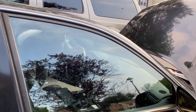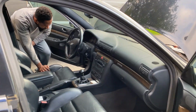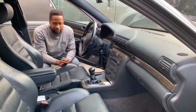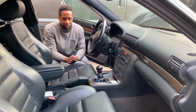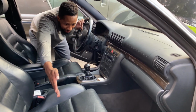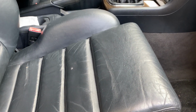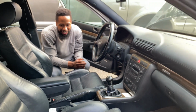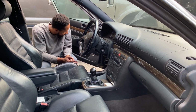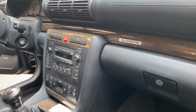Oh, it is locked. Yep. So, cleanest portion of the car, with the exception of this guy here. Aside from that, interior is, aside from being a little dirty, pretty minty. Oh, you even got the cup holder. Oh, yeah.